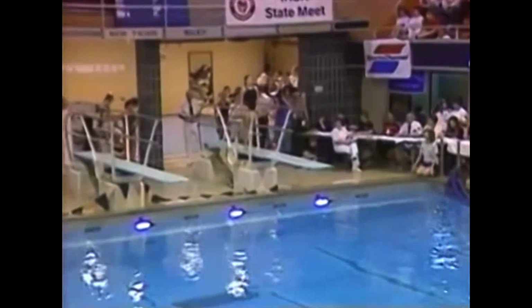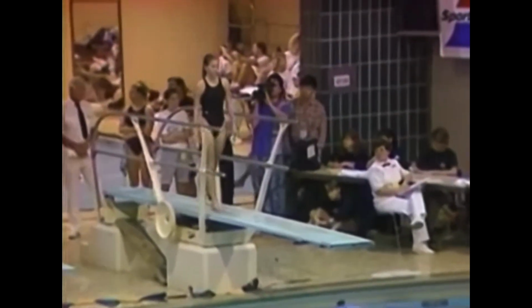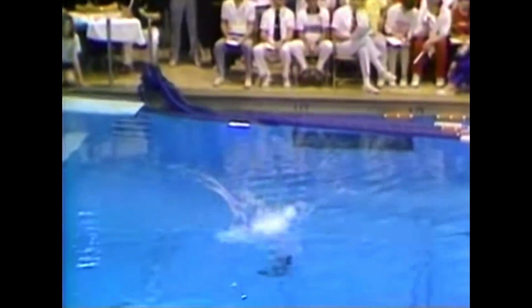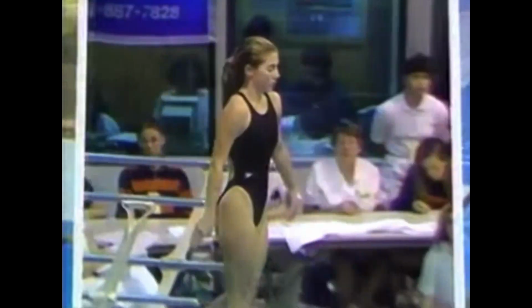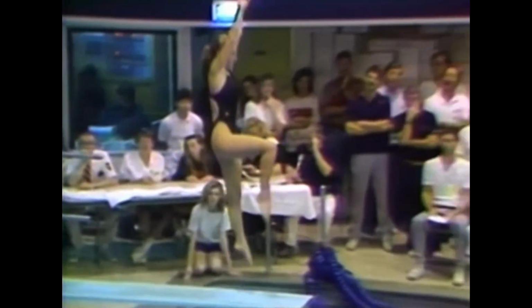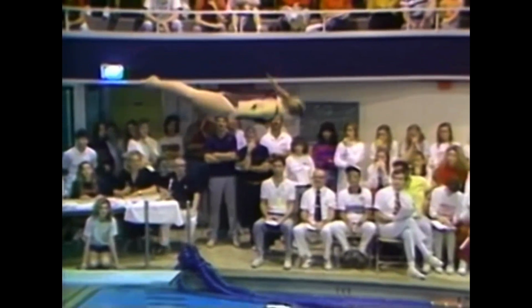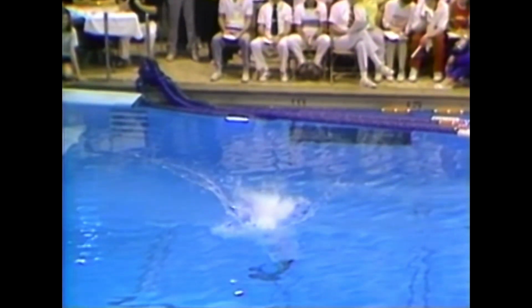Here is Shelley Muscarello. Shelley, a veteran of this competition from St. Charles. That's nice. That's a good start for Shelley. She's dived so consistently the last day and a half here. She's been really landing on her head. This is a nice forward dive, straight position. Good arm set, legs are straight, toes are pointed. Beautiful entry, right straight in.